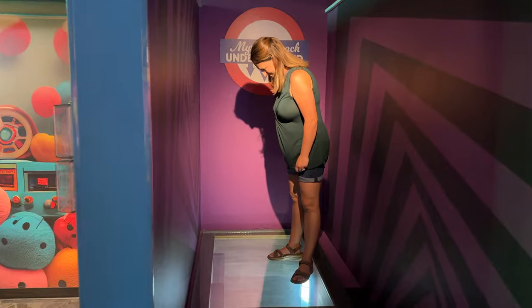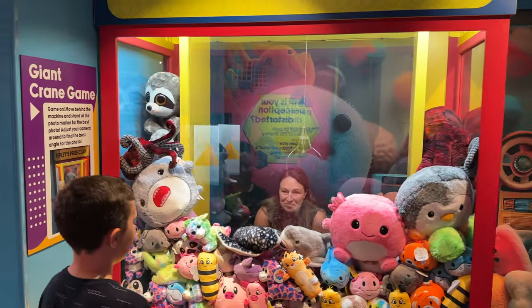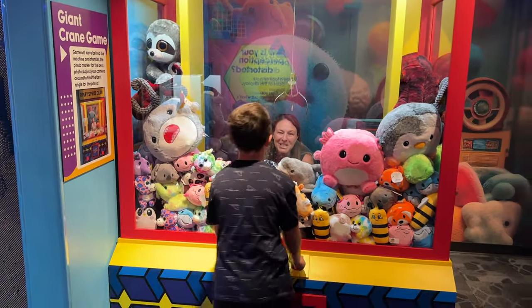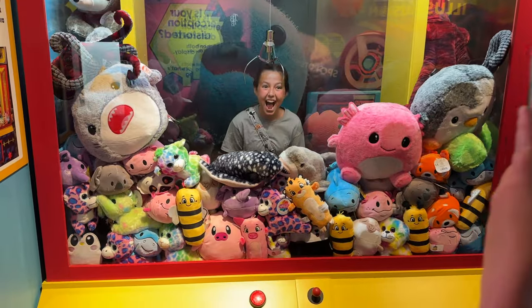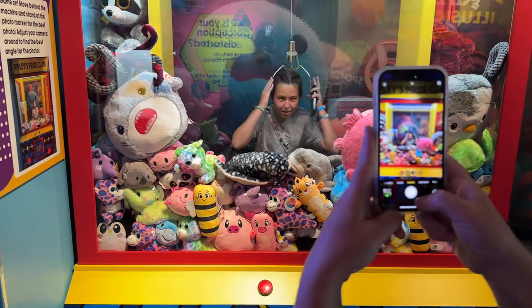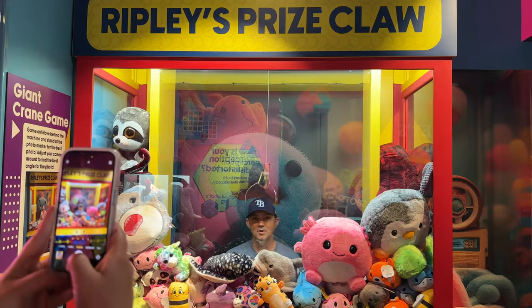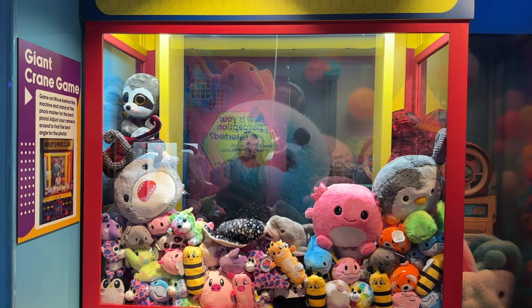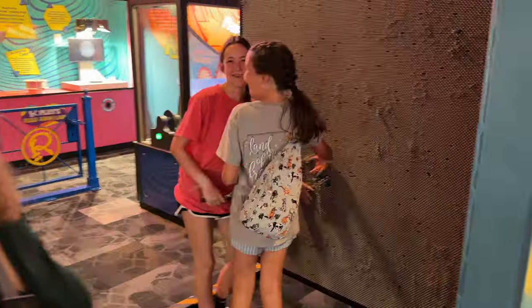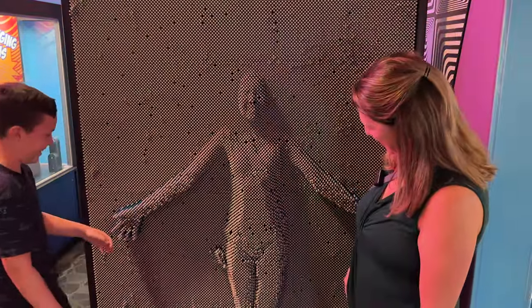Brie is checking out the Myrtle Beach Underground. Goes on forever. Oh my goodness. See what this one looks like. Oh, can we catch Mom? Can you get her, Micah? Look, I got her. Oh, let's see if we can catch a Hannah. Oh, we caught a Hannah. This is what these machines do every time. I got it. Uh-oh. That's Micah's butt. Hold on, Hannah. Oh, there's Hannah.